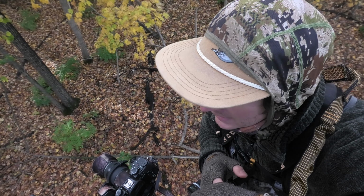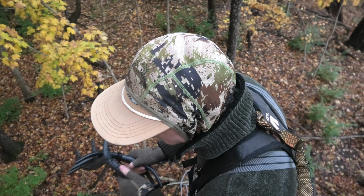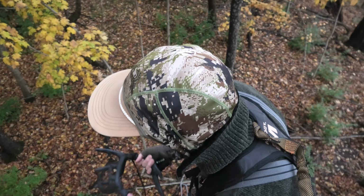This would be a good spot to catch them milling around during the day, these bucks bumping does, but it hasn't been the case yet. Good time to go ahead and unravel. Even if these bucks are going to try to circle downwind of me and walk this edge here, which is going to put them right on.